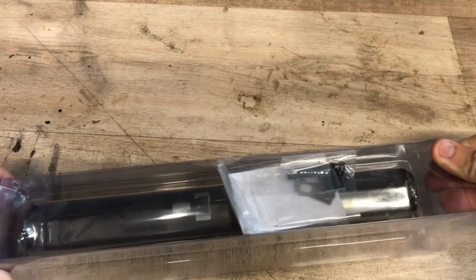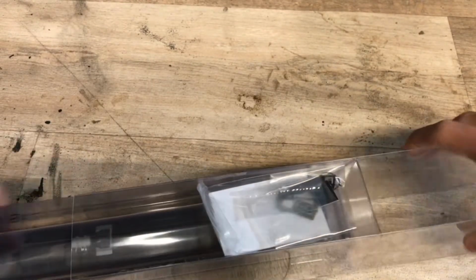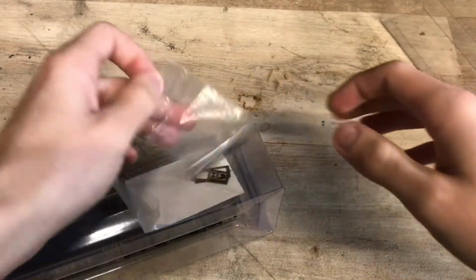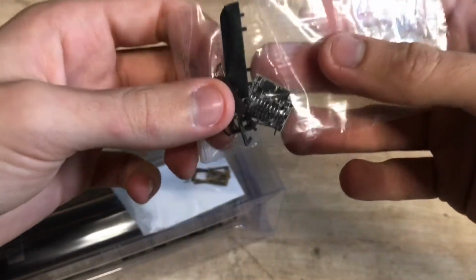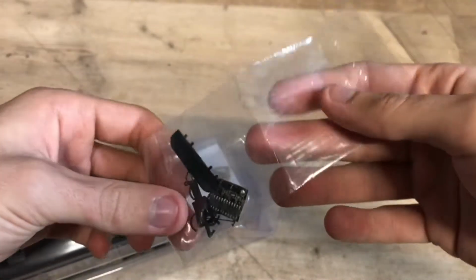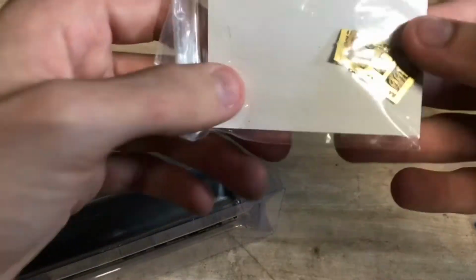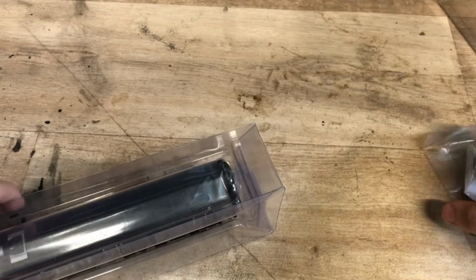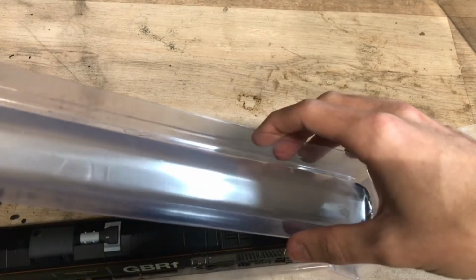And if we very, very carefully take the sleeve off. Ooh. Be very, very careful here. It's quite tight. There we are. So we've got some details here. It looks like we've got 21 pin DCC blanking plates there. And then it looks like we've got some other spare nameplates there and everything. So we very carefully open up the box.